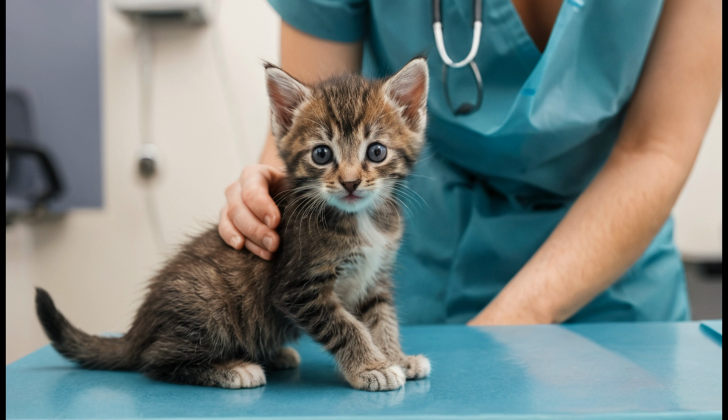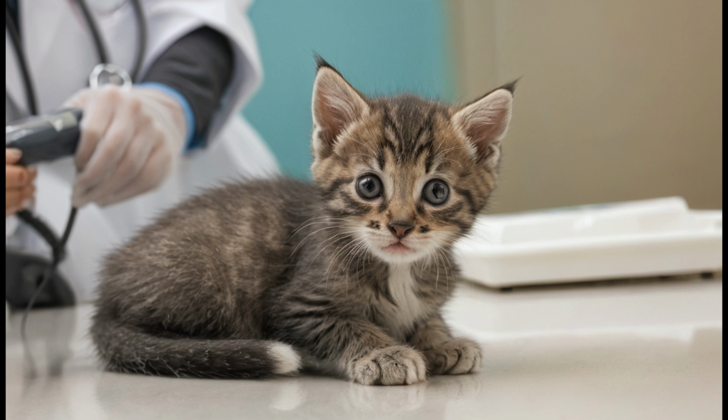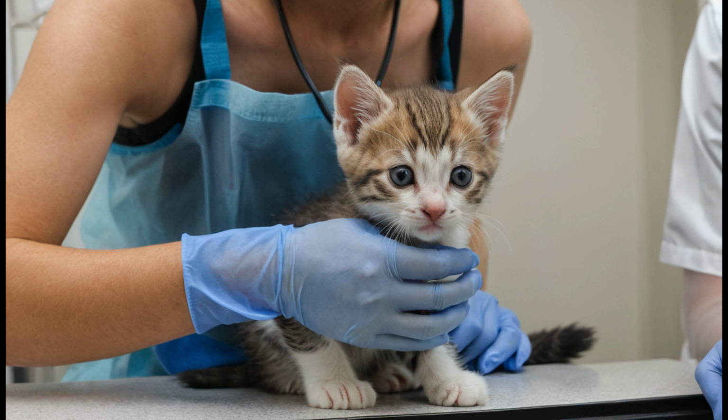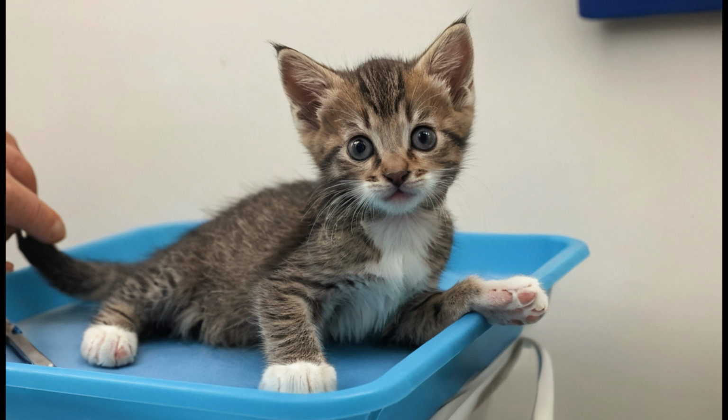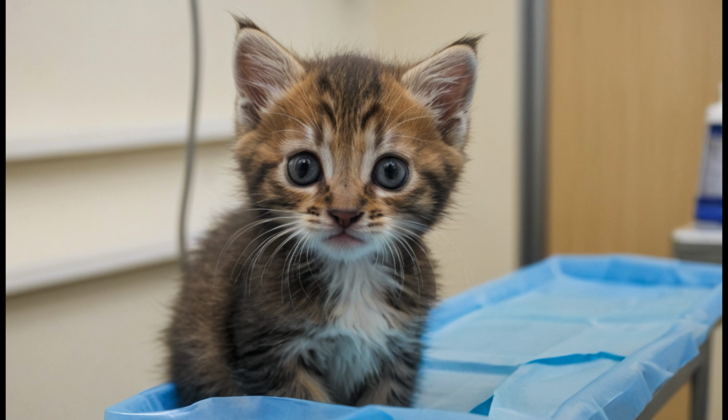Ear mites are another common issue for kittens, especially those coming from shelters or outdoor environments. These tiny parasites cause intense itching, leading to excessive scratching, head shaking, and dark discharge in the ears. If untreated, ear mites can cause secondary infections or damage to the ear canal. Regular ear cleaning and veterinary recommended treatments can quickly eliminate ear mites and alleviate discomfort.